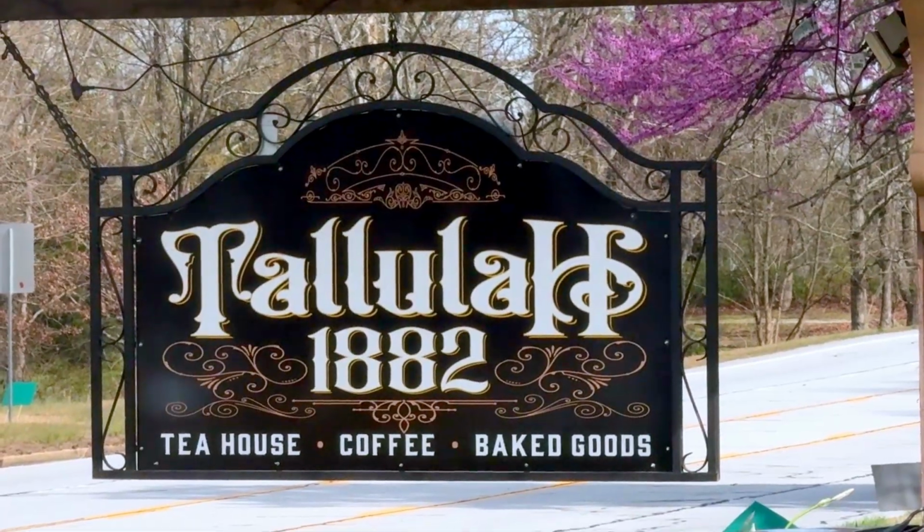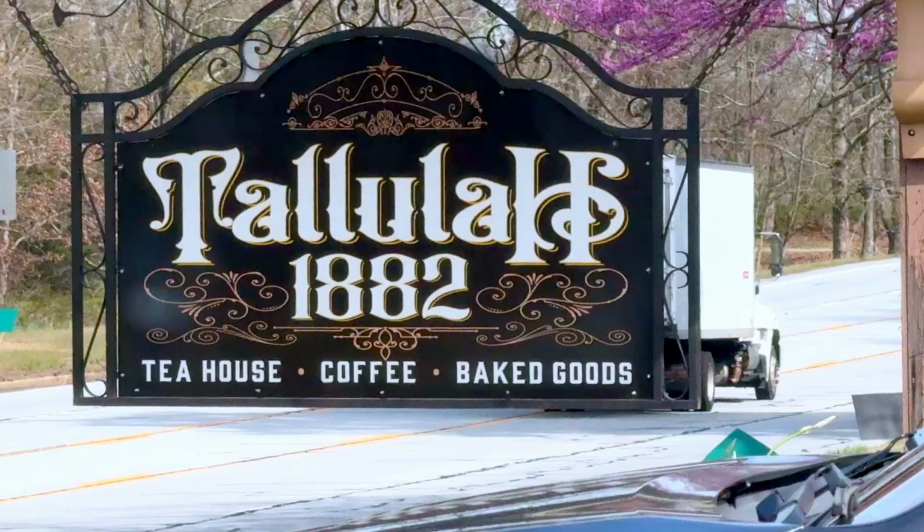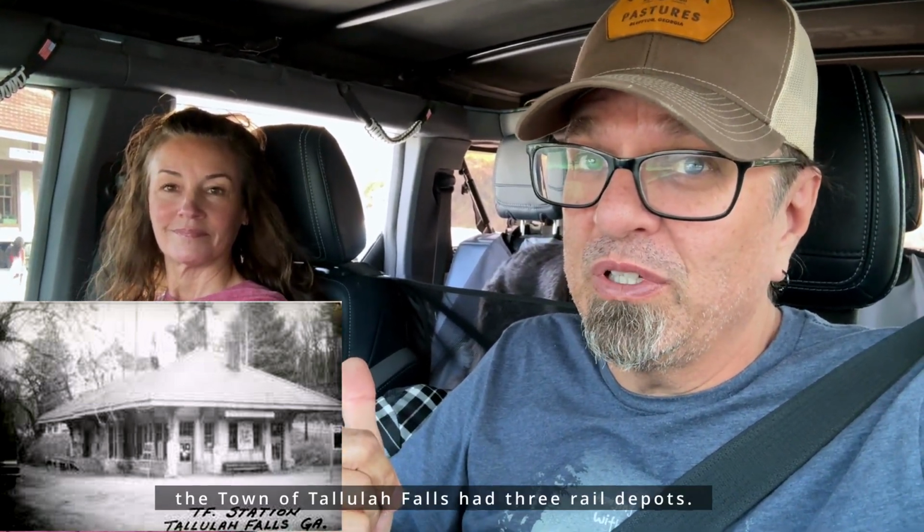Now we're heading into the Tallulah Falls coffee shop. I'm gonna get some coffee. We're gonna grab some coffee at the Tallulah 1882 Tea House and Coffee House. Interestingly enough, I learned from an overheard conversation in the interpretive center and gift shop at Tallulah Falls that this used to be the train depot here. They said even if you don't want to go in and get coffee, just go in and check out the building. It's very cool. So we're gonna get some coffee, but we're also gonna check out the building.